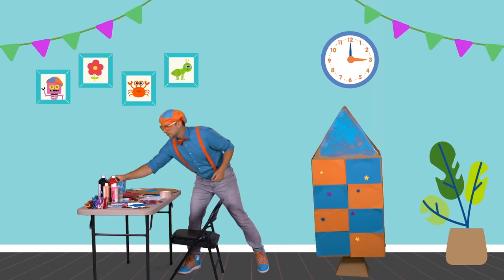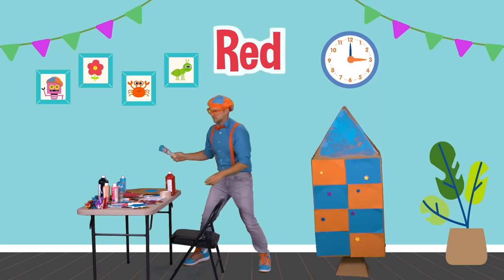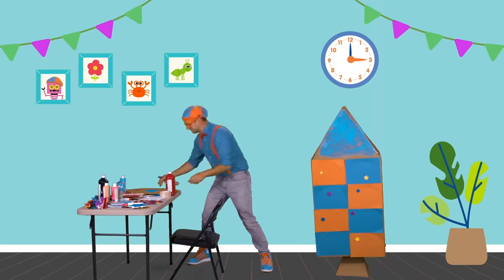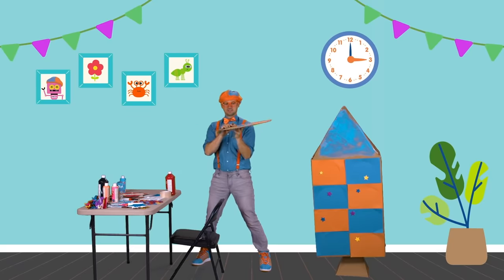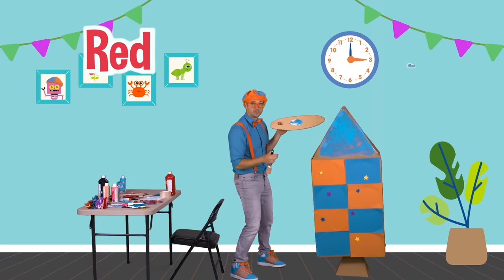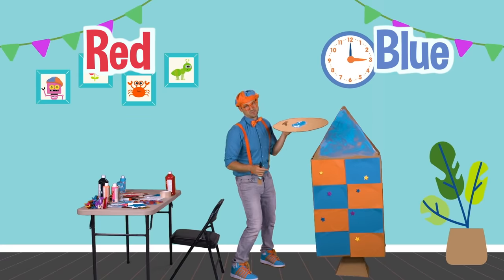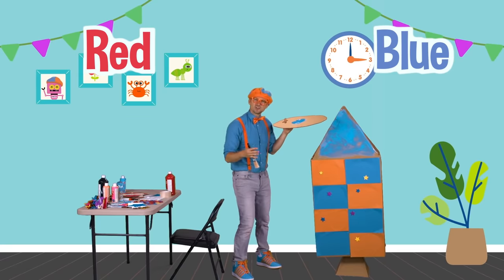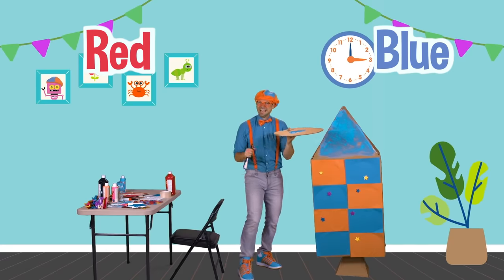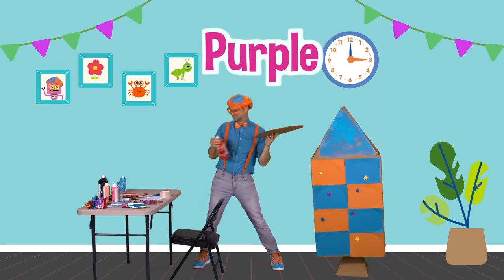Yeah, the color red. Okay, so let's use a new paintbrush. Yep. And then we need to make sure we don't mix the red and the blue because then it won't be red anymore. And it won't be blue. Do you know what color you get when you mix blue and red? Yep, purple! But we're gonna keep them separate.